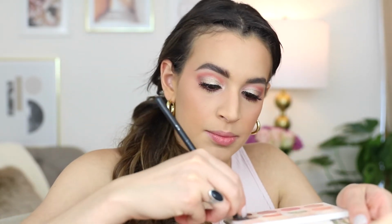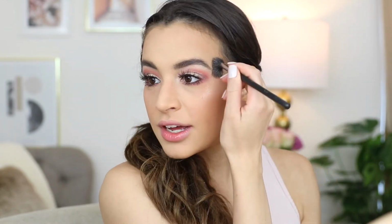And then I'm gonna go back in the palette for highlight. I think I'm gonna go with the shade Spirited. In here, this is one of the Super Shock shadows. And I'm just using my little Morphe highlight brush to pick up the product, just to kind of add a little bit more. Yeah, I actually kind of like that.